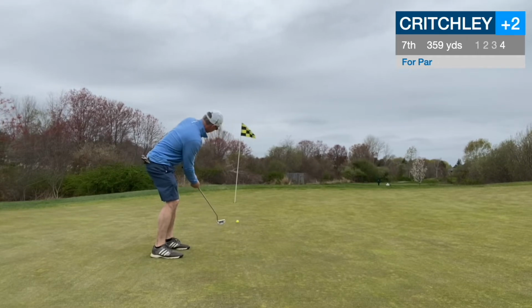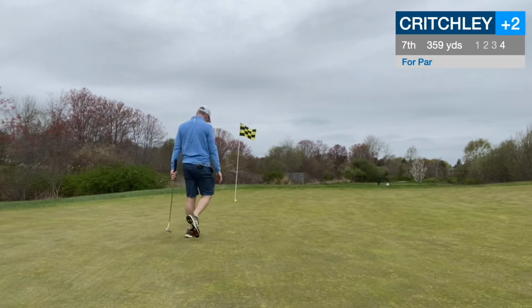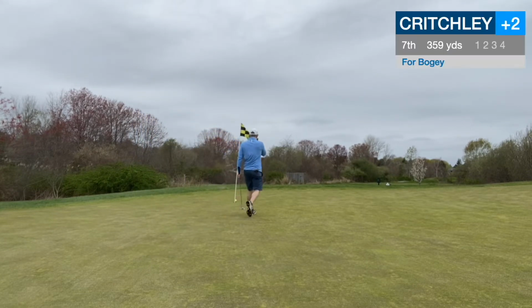So now I'm looking about 20 feet up the hill. Thought this was going to curl in. It looks so good. But I can't really get one today. Can't buy one. One of those days. So we'll take another bogey here on the 7th.